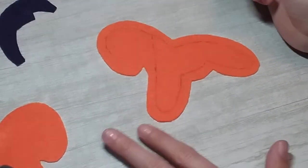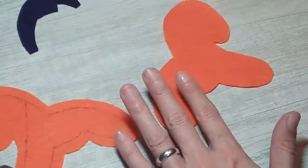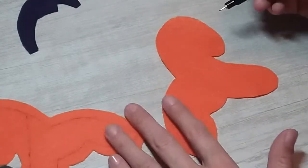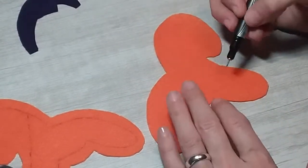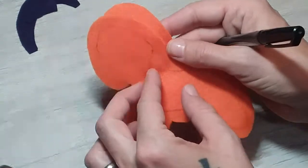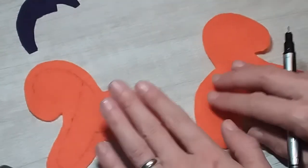I think that might have been a little too high, but that's okay, it's not going to hurt anything. Maybe not. I don't know. Looks fine to me. And I'm going to do the same on this guy here. Now always make sure that it's the opposite side. So we marked that one, we want to mark this side. Okay.